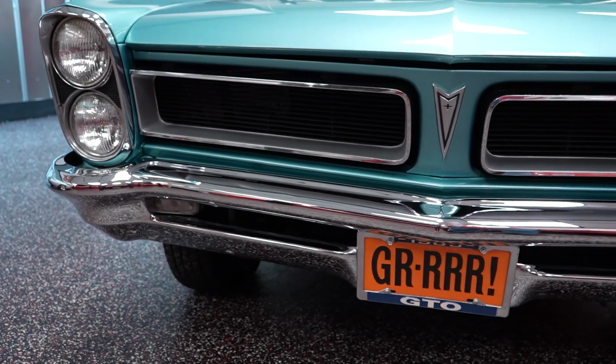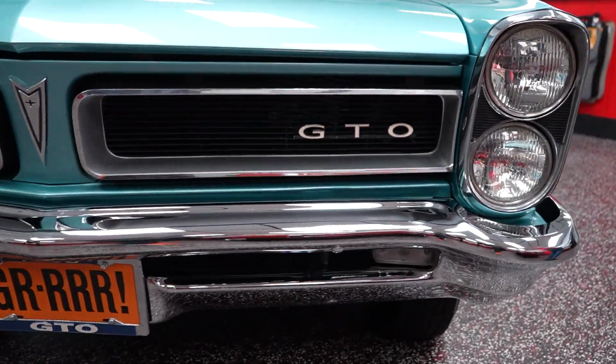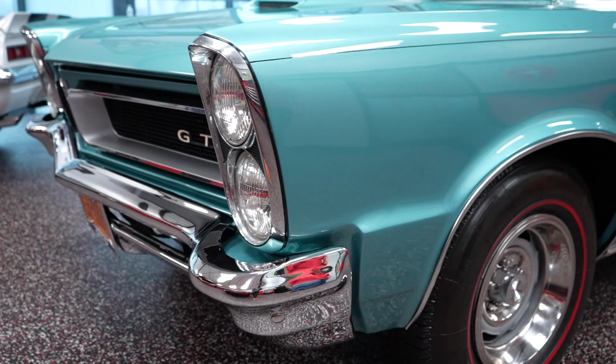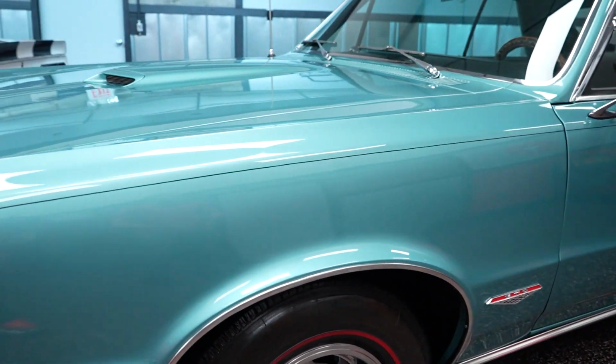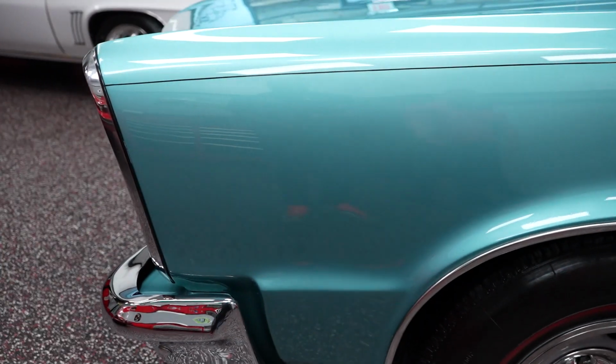Chrome on the front bumper once again is pretty much flawless. Looks like a newer front bumper. Very, very good chrome. Stepping around to the driver's side of the car, I can't say enough about this particular unit. All the body lines are fantastic. Fender, door, rear quarter. Let's take a look at the paint on the front fender.